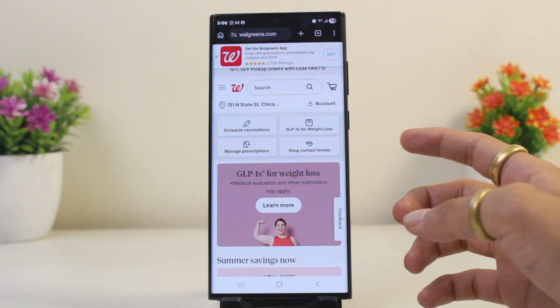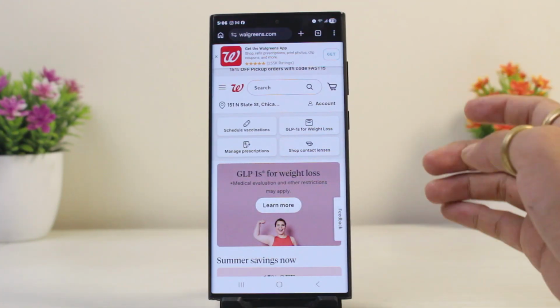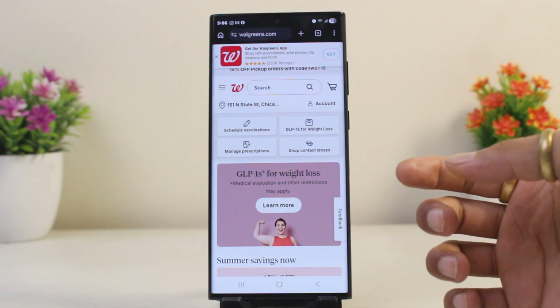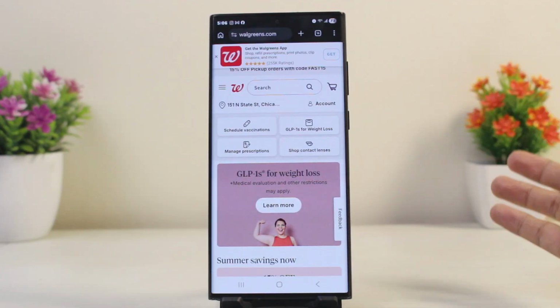Once you tap on this, you simply have to take a snapshot of your prescription bottle label to instantly upload the info. Then proceed to select your preferred pickup location and timing. You simply have to submit your information.